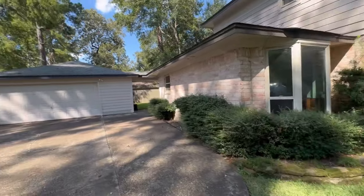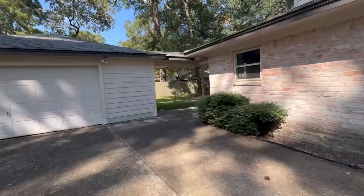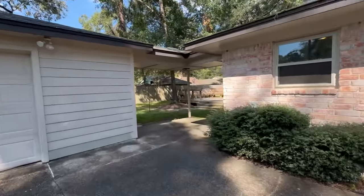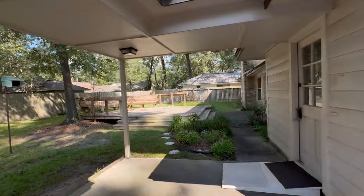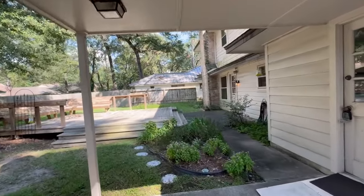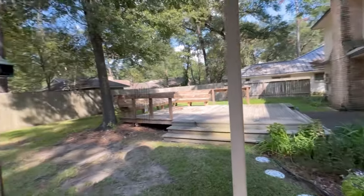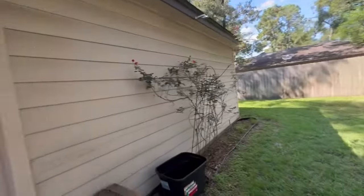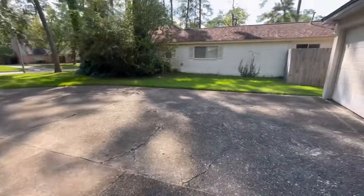That was the breakfast room, the garage. There's not a gate for Jack here, but it had a cute little patio. But too many updates need to be done. Mr. Squirrel's here. Lots of squirrels here. And there's a backyard. And the garage. But nice big driveway.